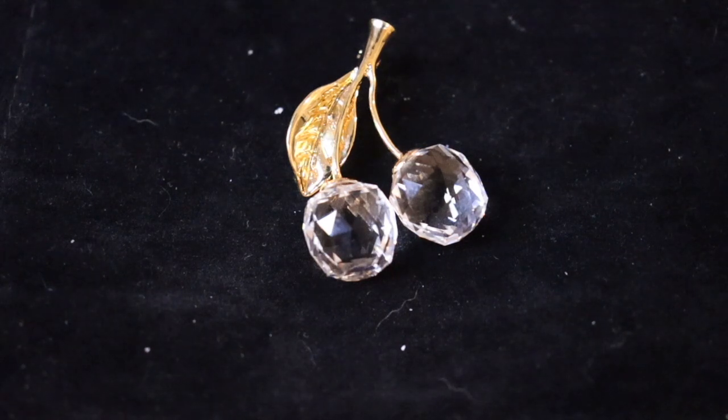Now, it's not old. It's probably from the late 2000s, but it is stunning because it is Swarovski crystal. Now, we all know and love Swarovski. There's something about the Swarovski crystals that are just so shiny and sparkly, and they give off that amazing rainbow effect. I love the simplicity of this brooch, and I love also how small it is.